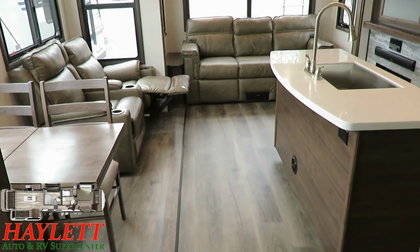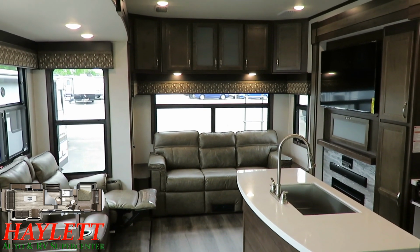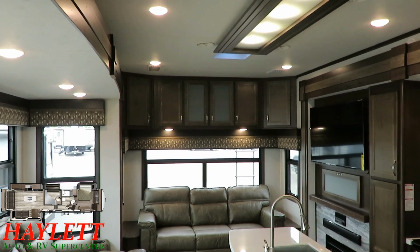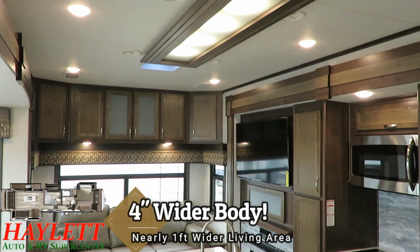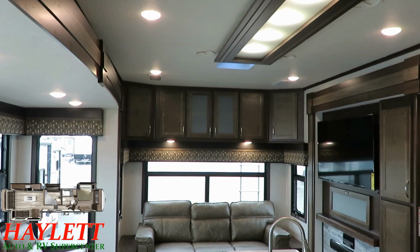And as if having a bigger, deeper, taller slide wasn't enough, they also have a linear exterior roof line, which means it doesn't taper down in the back. It stays tall all the way through. And they have a 4-inch wider body. So this thing is like a foot wider than almost anything else in its class. It's got more overhead room in the living room to give it this big, expansive feel.